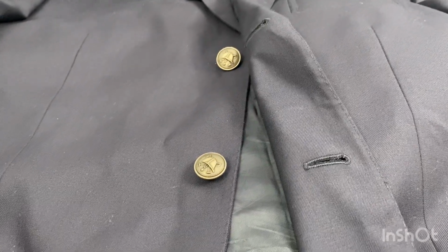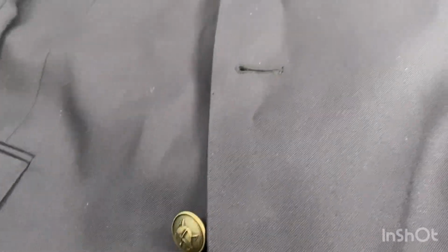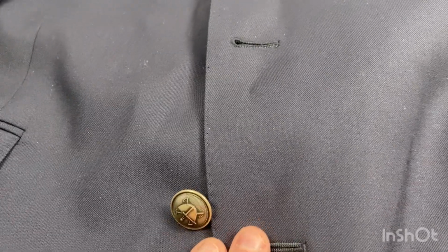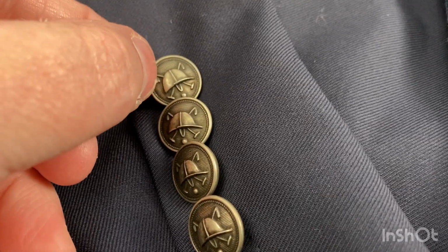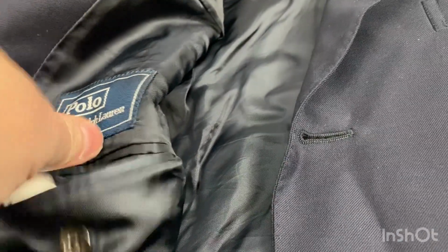This is a Polo Ralph Lauren jacket. This is made by Corneliani. This is considered a blazer, metal buttons. When I found this, it actually had a full set of spare buttons in the pocket. I wound up selling the buttons for like $40. But you can see here, these are like a helmet with a polo button style. But that's the tag right there, Polo Ralph Lauren. The Corneliani stuff is made in Italy always, and it always has this tag.